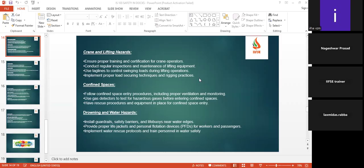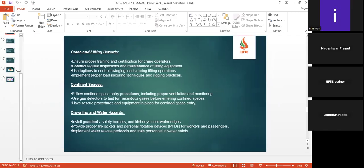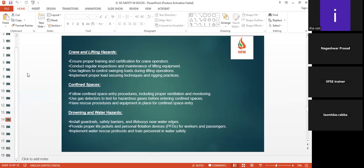So in our last class, we missed these 4 slides from our discussion. So we complete these 4 slides, then we'll jump into today's agenda. Okay. So in last class, we were talking about the safety in docks.